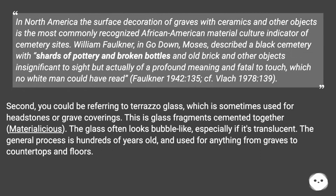William Faulkner, in Go Down, Moses, described a black cemetery with shards of pottery and broken bottles and old brick and other objects insignificant to sight but actually of a profound meaning and fatal to touch, which no white man could have read. Faulkner 1942:135, cf. Vlach 1978:139. Second, you could be referring to terrazzo glass, which is sometimes used for headstones or grave coverings.